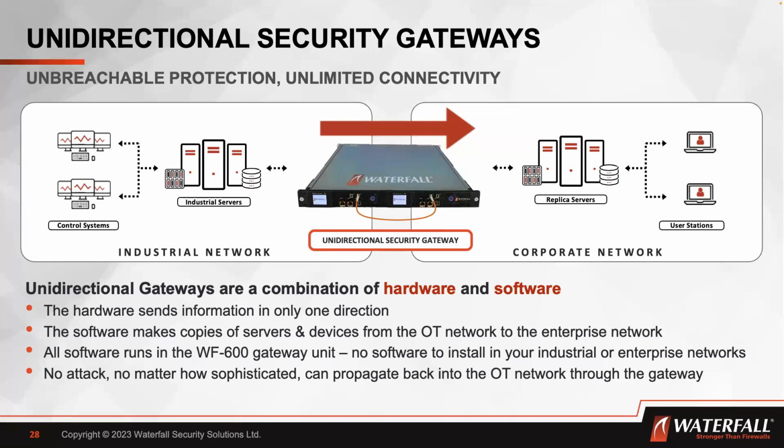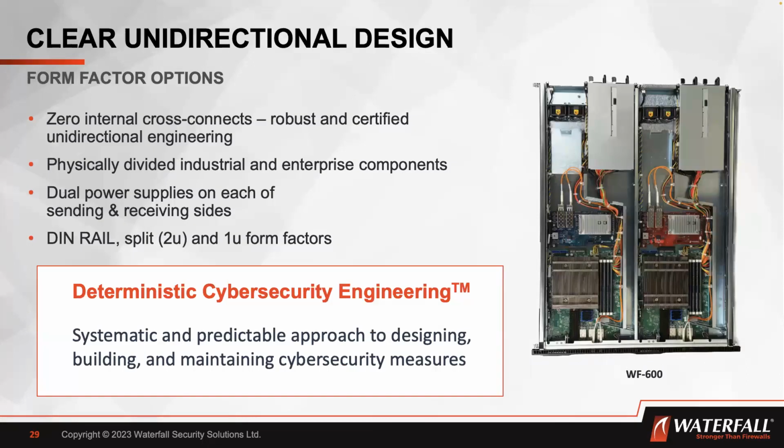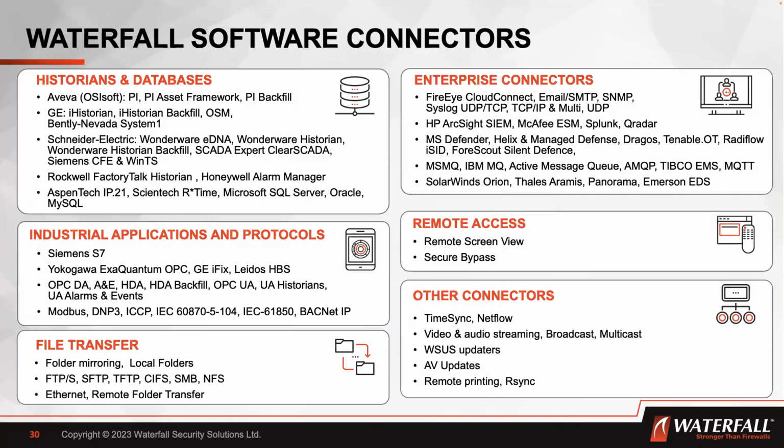Next slide, please. This is just sort of what it looks like under the hood. It is deterministic. There's a physical divider down the center. There are no cross connects inside. The only cross connect, you can see on the front of the unit. You run your finger down this divider, you can verify visually there's no cross connect inside, and the fiber is the only cross connect outside, and it can only go one way. Next slide, please.